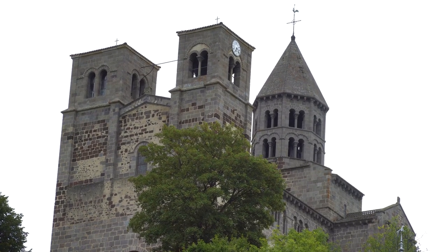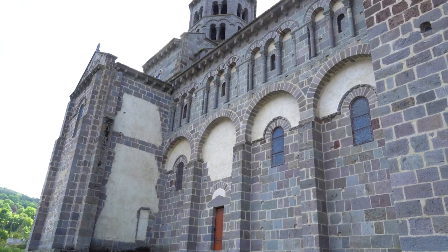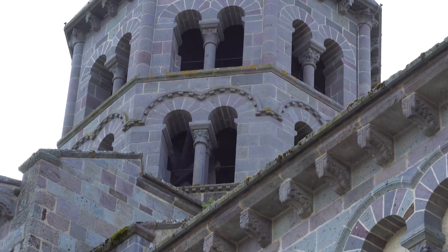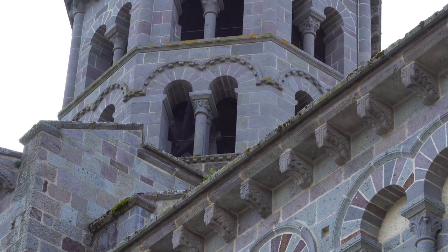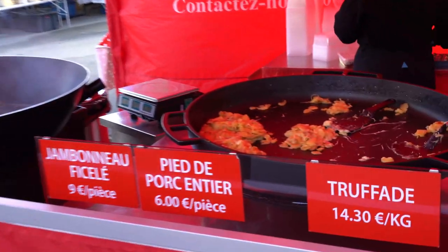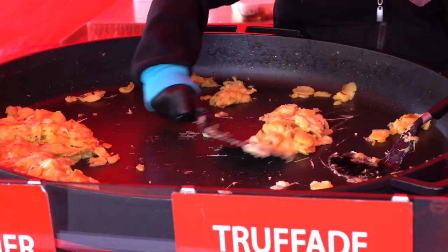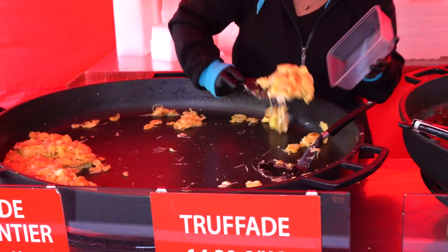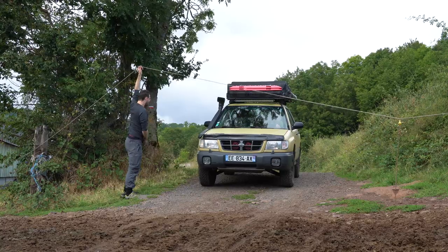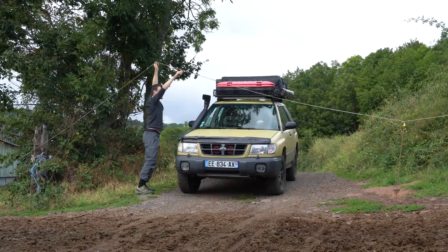After the caves, we visited the village, and luckily we were here on time for the last markets of the season. And obviously we had to try some local food, the truffade, which is basically potatoes with cheese. Or maybe cheese with potatoes. And with our stomachs full, we started our overland tour.